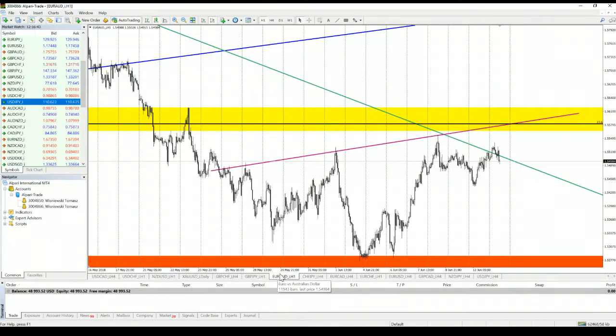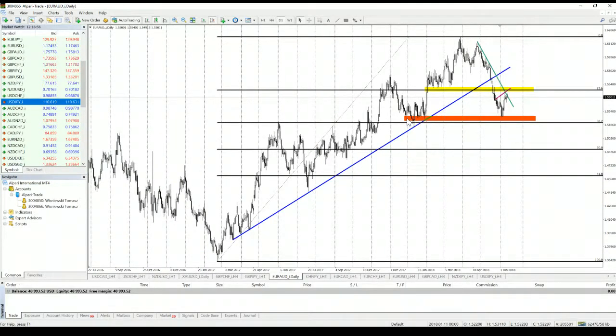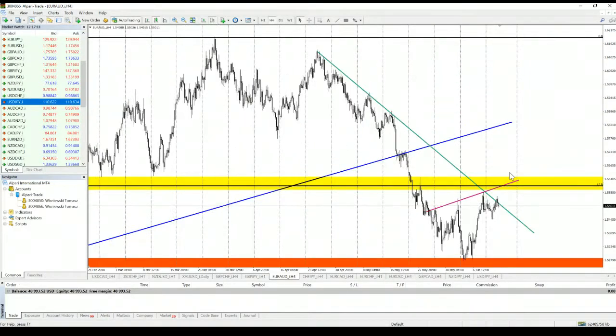Euro to Australian dollar. Euro to Australian dollar is trying to create the right shoulder of this inverse head and shoulders pattern. We have the left shoulder, head and right shoulder. The place is not random because we are bouncing from those lows. But for the proper buy signal, we need to see the price closing above the yellow area. As long as we are below the yellow area, there is no sell signal. And actually the price getting to the yellow area and creating a reversal pattern will give us a sell signal.